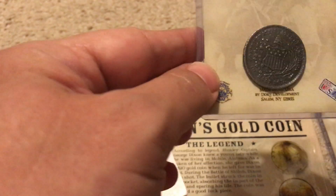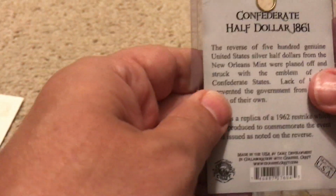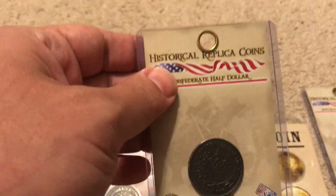I see. So there is an interesting story behind this coin. That's very cool, and I haven't opened this. This is one of those packages that if you open it, it's done. It's got a grommet in there.